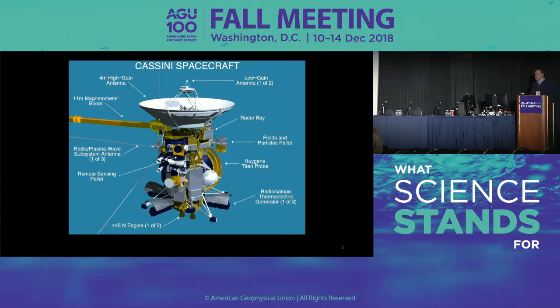The radio science instrument on Cassini is the 4-meter dish that you can see here at the top, which had three different wavelengths. So it was used not only for communication, but also for science observations. And it also had a different use in the Grand Finale orbits as the shield of Achilles protecting all of the sensitive instruments as we went ram direction through the ring plane.